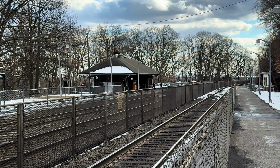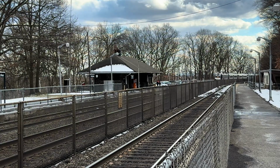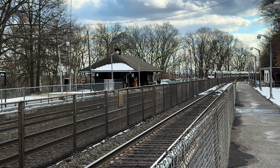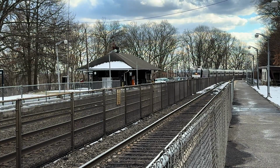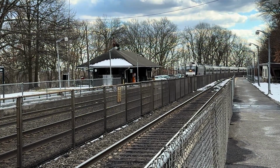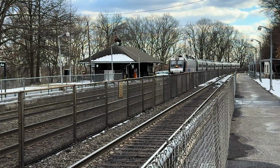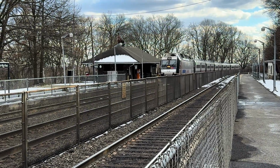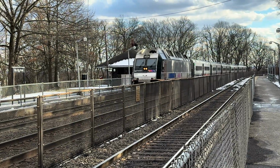A DP. But the only redeeming feature on those things are the horns. Loud K5LAs. Ugly as hell, though. And they eat up gasoline like it's going out of style. Diesel fuel.